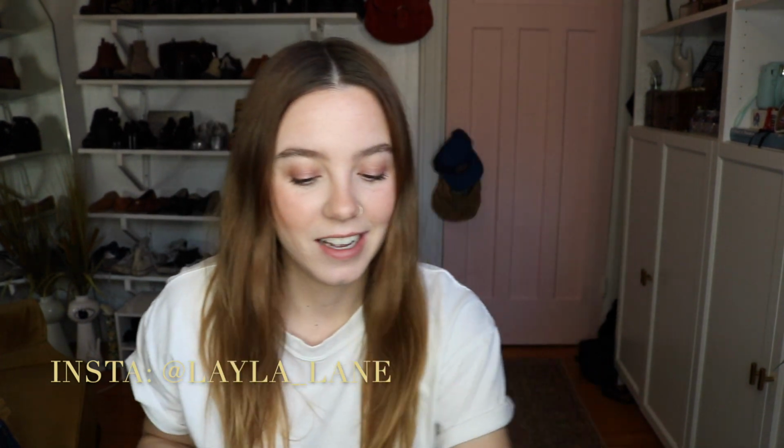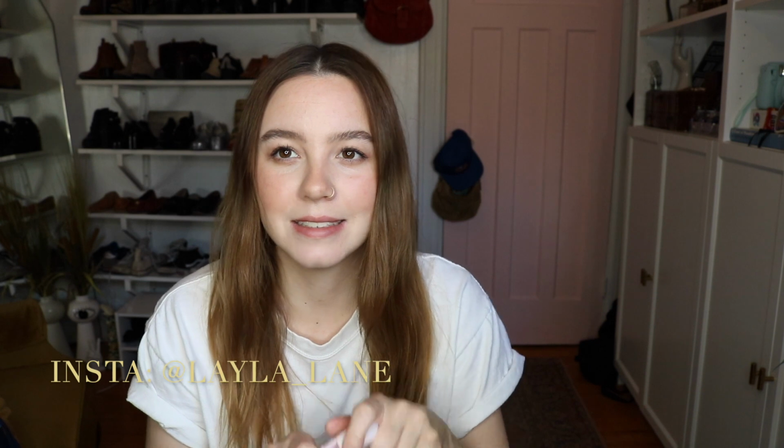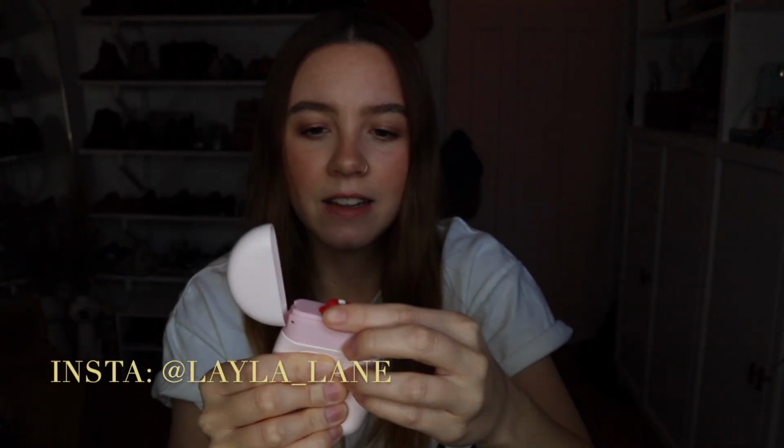Oh, I love this bottle. How fun! And it's so aesthetically pleasing. Okay, I love it, whatever, I don't care. I don't care that I spent so much money on it. Let's put it on our hands. Okay, it has a similar feeling to the priming moisturizer, but a little thicker. Kind of cooling, like it feels fresh on your skin.